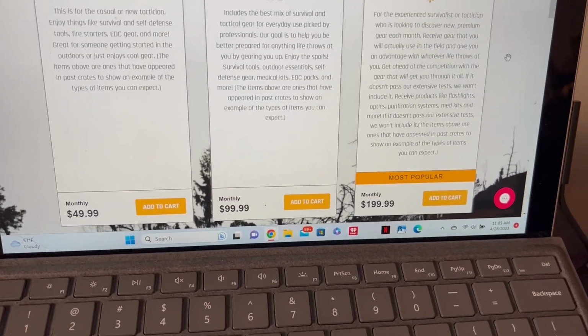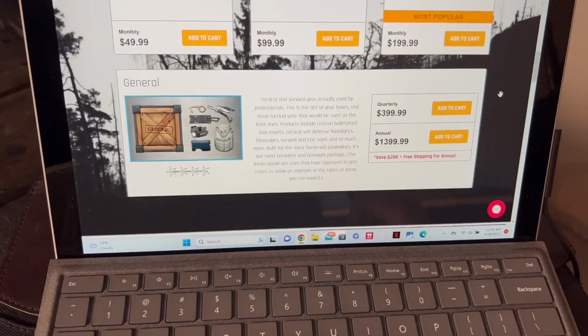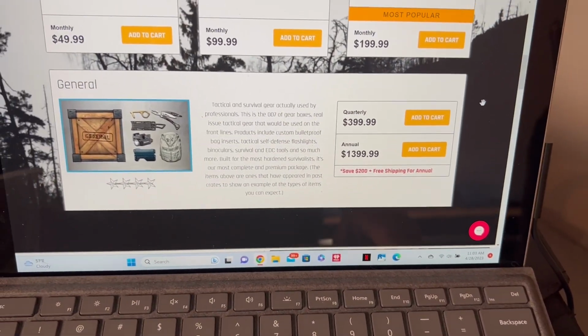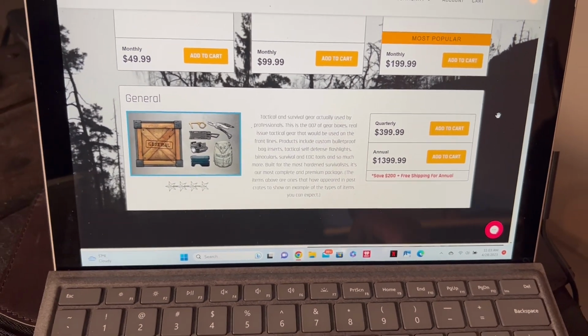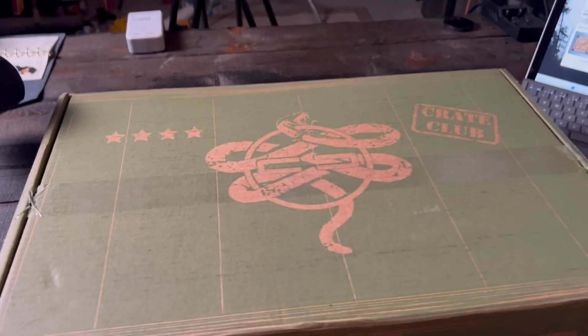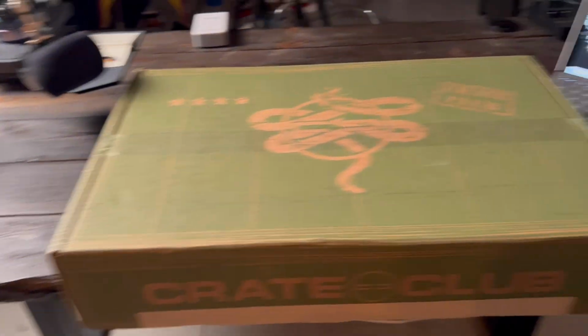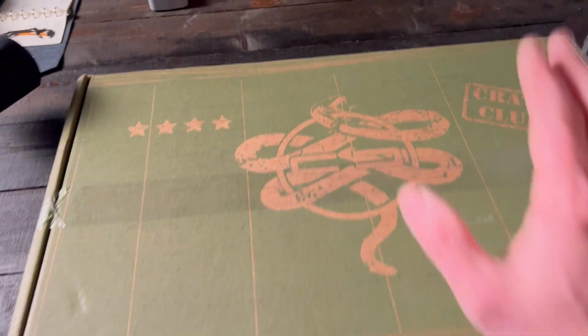You can see the prices right there. The major is the most popular. And the version that I have right here, the general box, $399.99 every single quarter. But this box is so big, I decided to grab my phone instead of showing it to you on my camera just because it doesn't fit. Look how big that thing is. So let's jump into this.